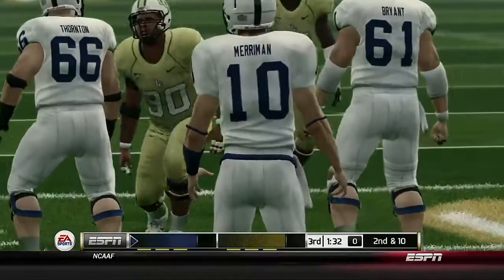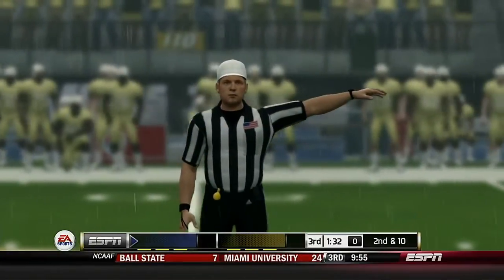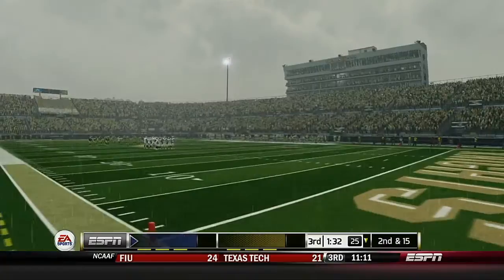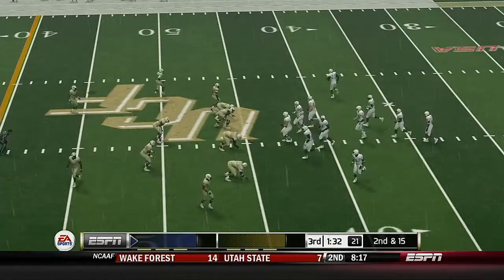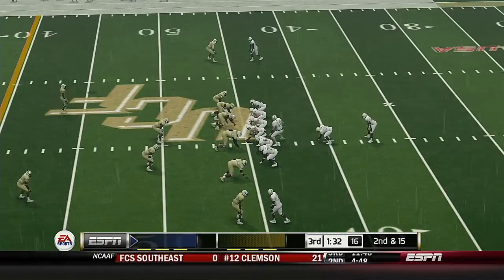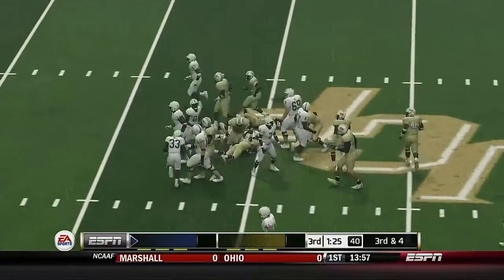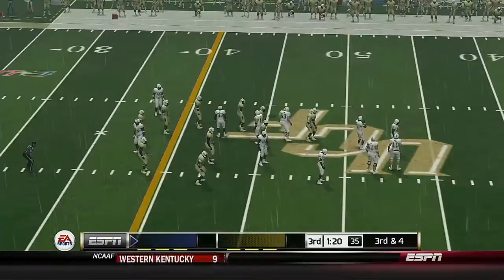They didn't snap the ball in time. Delay of game, offense. You've got to be careful to avoid these. Penalties are a great way to stall out a drive. The penalty makes it second and 15. Gets out to about the 44-yard line. That'll bring up third and 4.